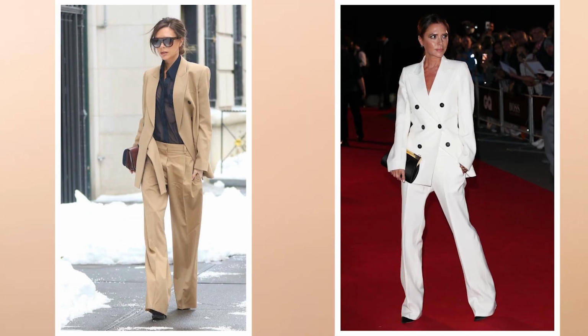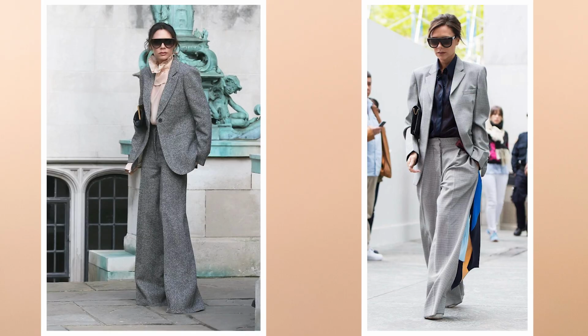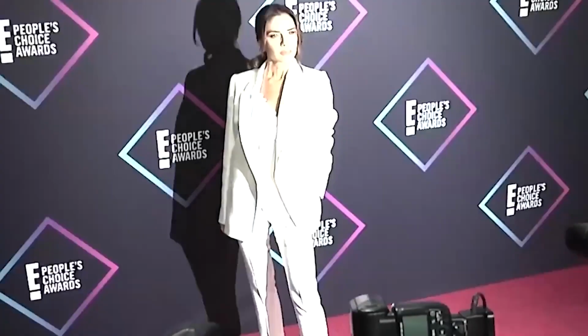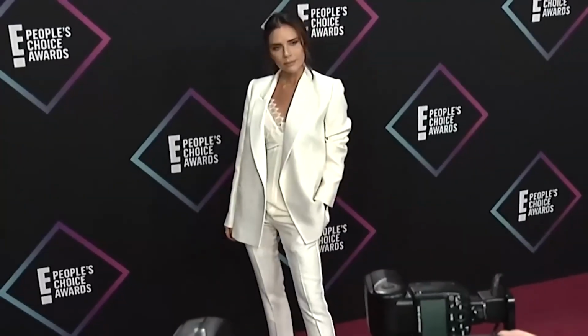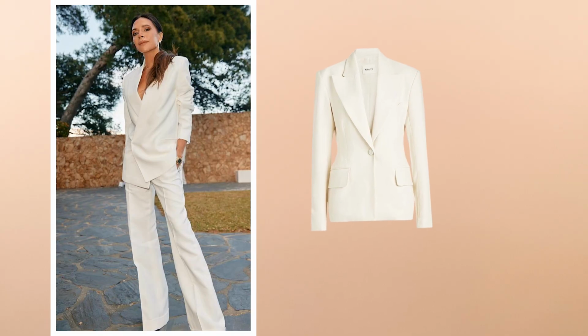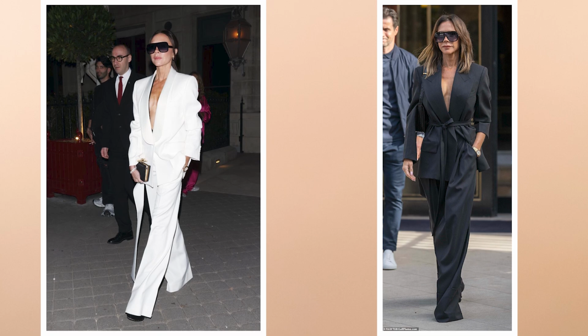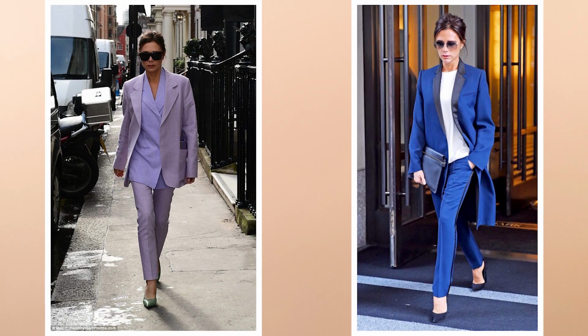She also opts for softer neutrals such as white, beige, and cream, which add a modern, feminine touch to the traditionally masculine silhouette. When it comes to fabrics, she prefers luxurious, structured materials like wool, crepe, and high-quality blends that hold their shape beautifully while still being comfortable. She always goes for sharply tailored blazers, paired with straight-leg trousers, to sleek, minimalist designs with subtle detailing like a nipped-in waist or wide-leg pants. Each piece is designed to create a confident, polished look that's effortlessly chic.